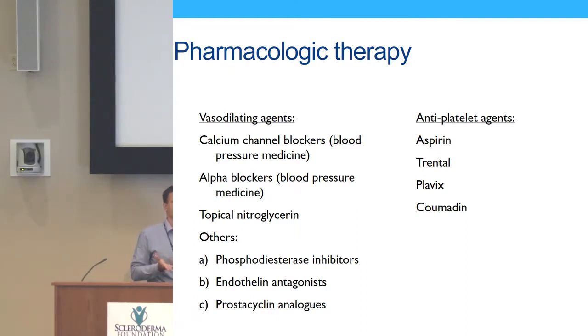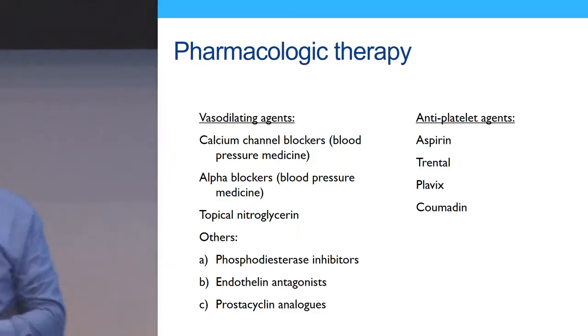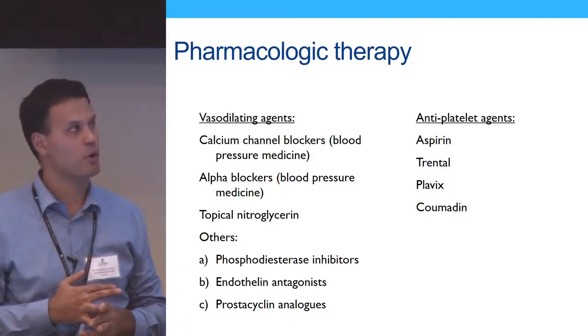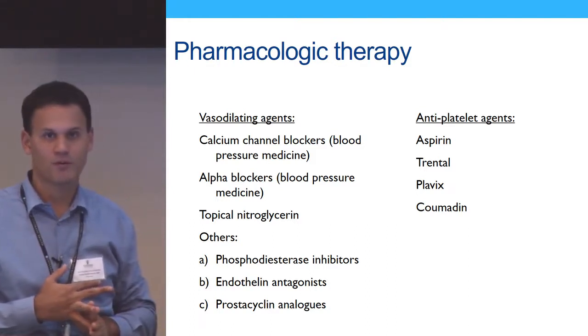They're not FDA approved for Raynaud's or with scleroderma. So I would say that sometimes we're effective if we've failed other things and we want to try one of these medications. Sometimes we're effective at getting them approved, but it can be hard with insurance approval because they're not FDA approved for that indication. So if someone has pulmonary hypertension and Raynaud's, it's easier to get these medications. If they have just Raynaud's, it might be a little bit more difficult.